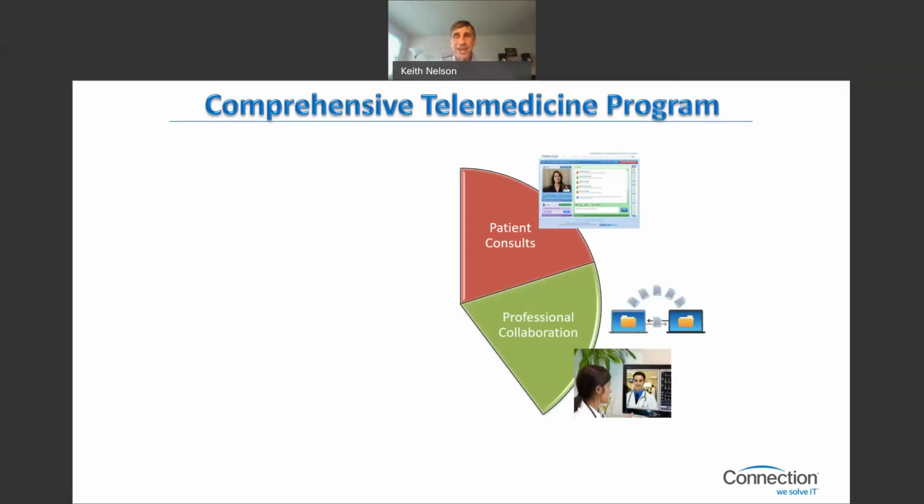What's the difference between this category and the first category? Well, this also involves video connectivity. But in addition to that, there has to be a capacity for very rapid transfer of large files, for instance, images, as you can see on the screen, and also a shareable bulletin board. So there's enablement of collaboration between providers. So more powerful than that first category.